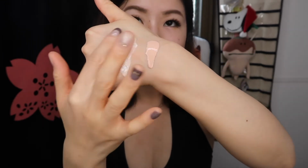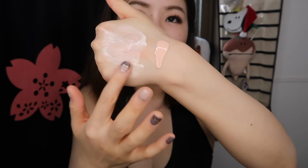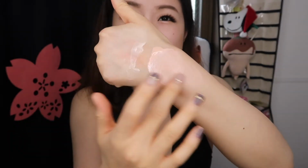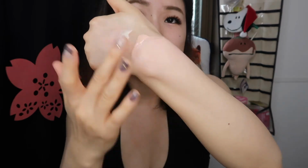This one, it feels like I have to spread it out quite a bit and wait a little bit before it dries down, whereas the ettusais, I mean, I've said this over and over again, but it absorbs into the skin pretty instantaneously. They're both nice, but as far as comfort goes, I might have to give ettusais the award here.